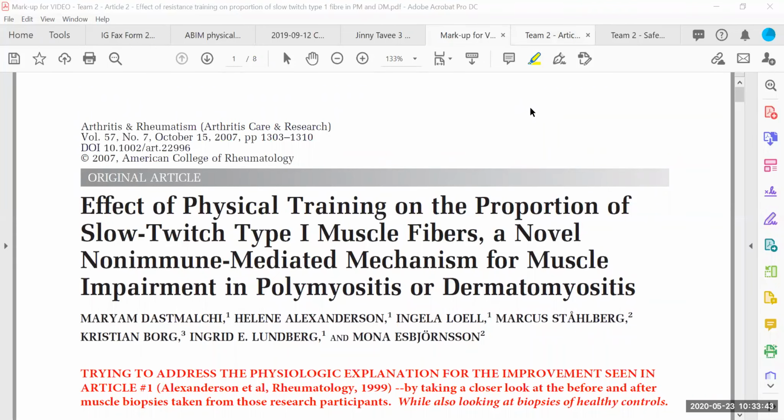Dear friends, this is just a quick overview of the second article that our team is meant to be reviewing. And we just wanted to clarify because there could be some feelings of confusion and overwhelm in what to do in terms of how to approach the review of this particular study.